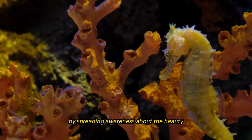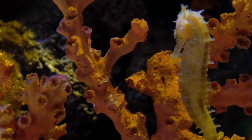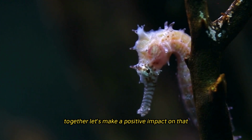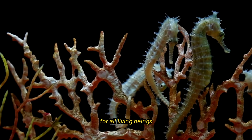By spreading awareness about the beauty and significance of seahorses, we can inspire others to join us in protecting these extraordinary creatures and the fragile ecosystems they call home. Together, let's make a positive impact on the preservation of marine life and contribute to creating a healthier planet for all living beings.